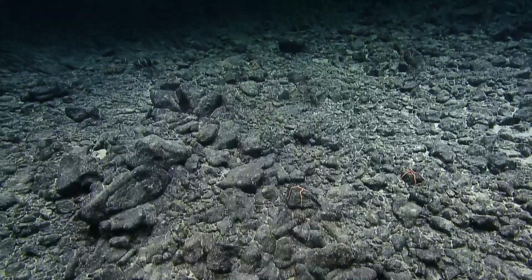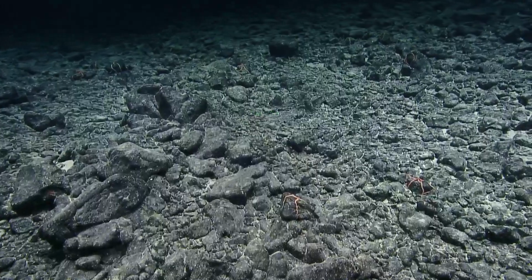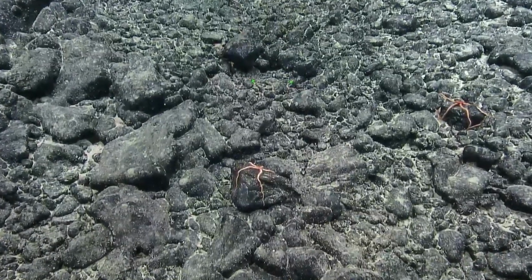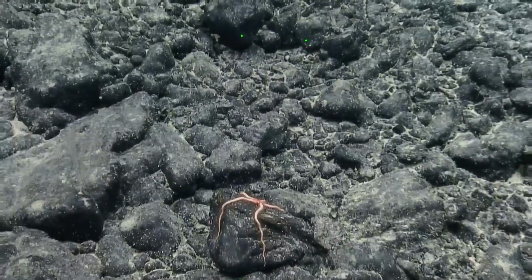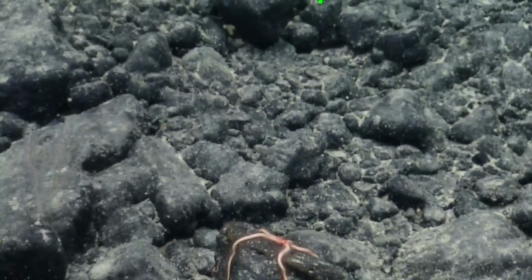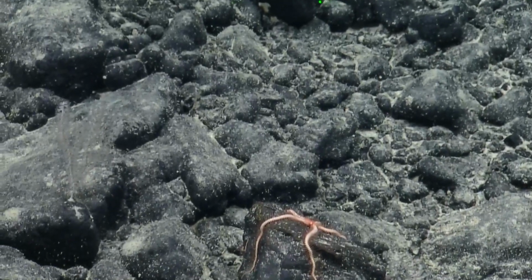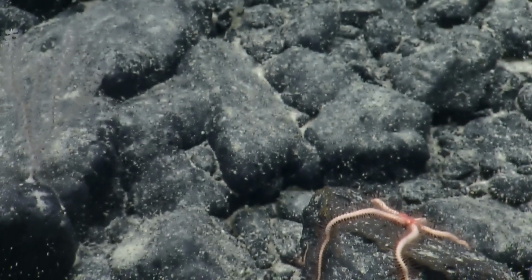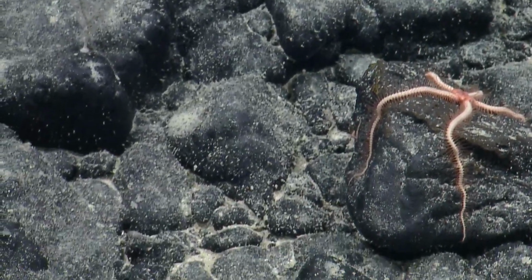Zoom in, Steve. Zoomy zoom. Full zoom. That's a little coral there. Nice brittle star.